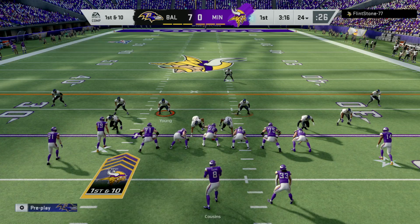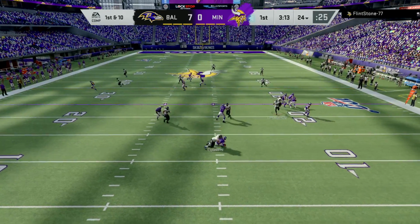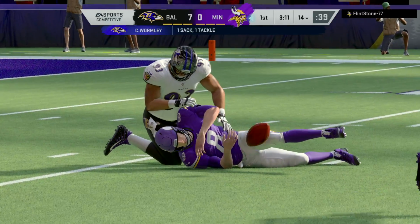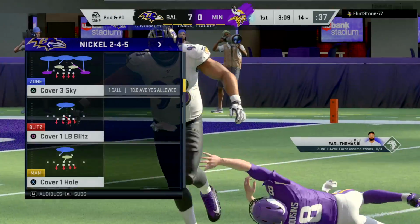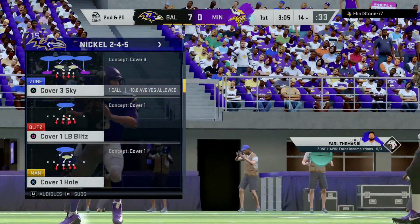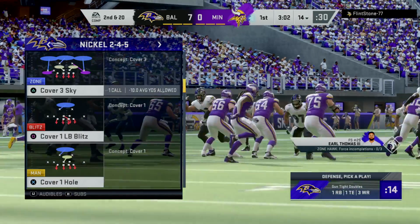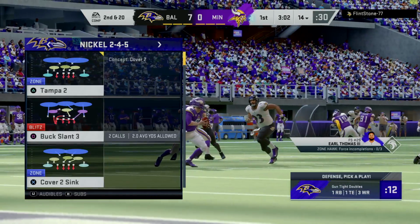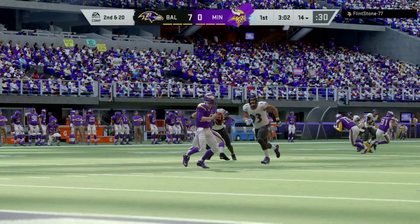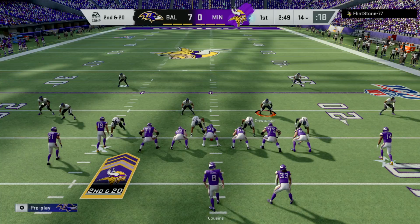And following the interception, are you a little bit more cautious? And the pressure is too much that time as Cousins goes down. Chris Wormley, credit him with a sack as he buries him for a loss of 10. And the job becomes twice as difficult now. After the sack, it's second and 20.